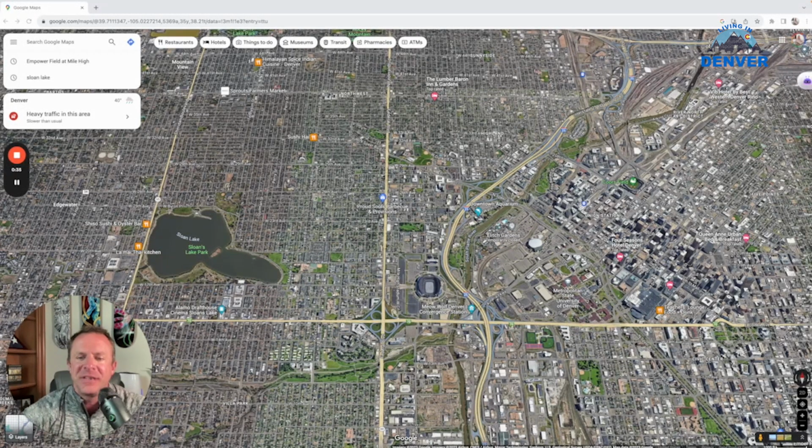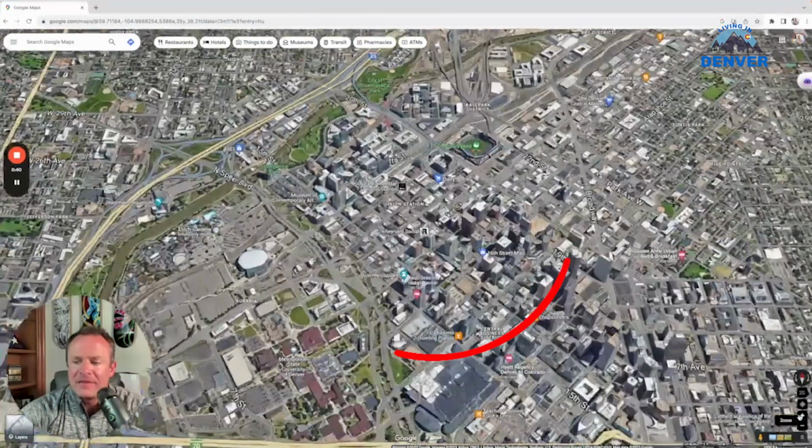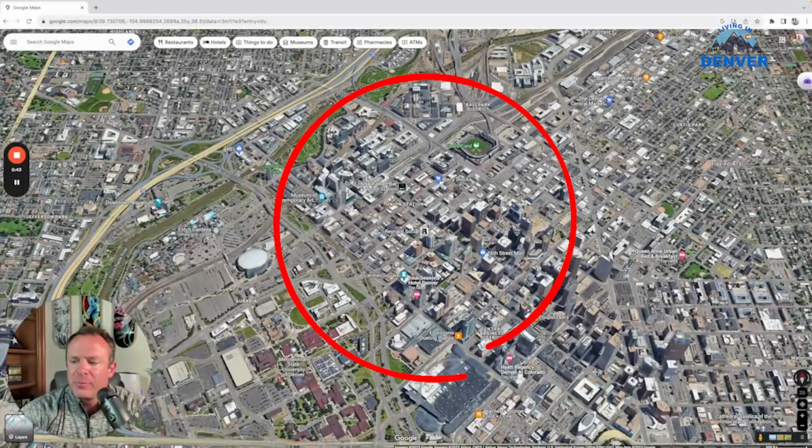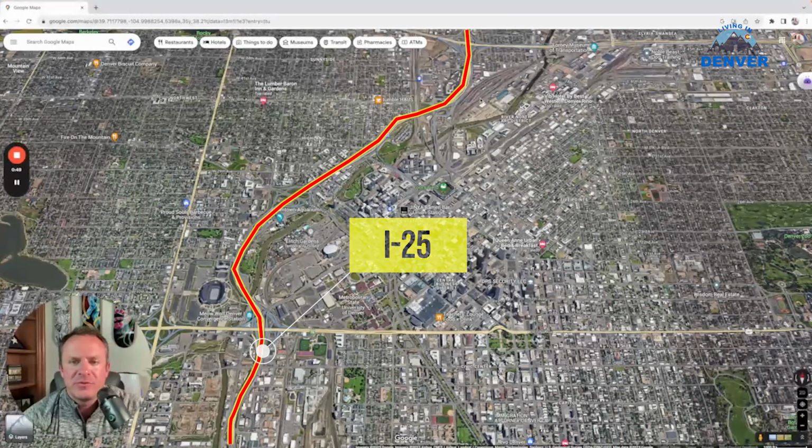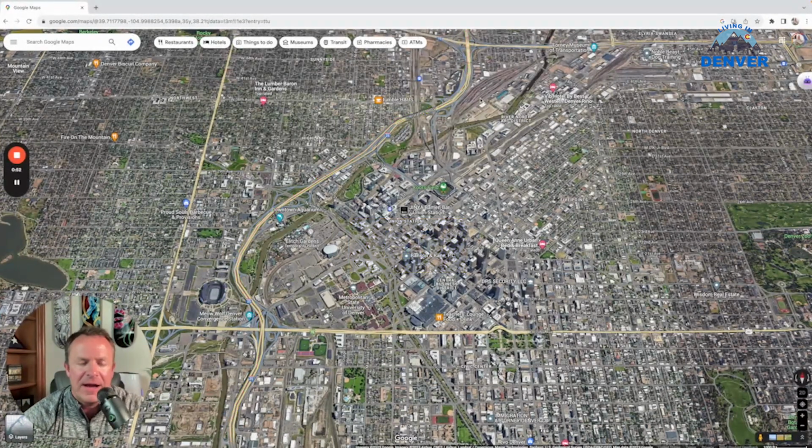So as you can see here, off to the right side of the screen, this is downtown Denver, obviously, as you can see from the skyscrapers. Pretty cool view of it from Google Maps. And as you also can see here, this is I-25. I-25 is the most used north-south highway within all of Colorado. Goes right through the middle of downtown Denver, and it's nice, easy accessibility when you live in Sloan's Lake and Highlands, and also in this East Bay community that we're in today.